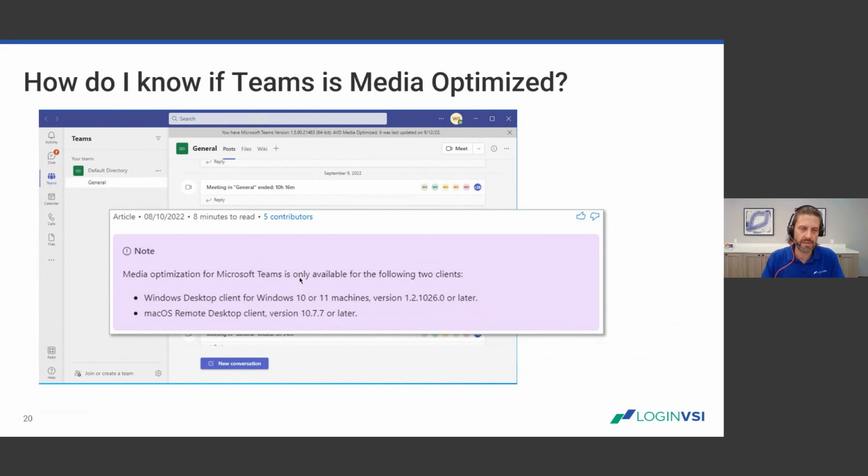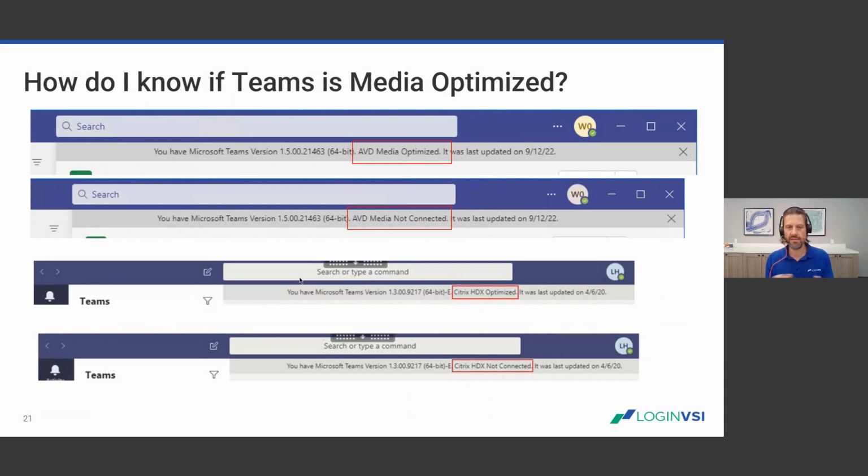Now, you can see on the Teams application behind this note from Microsoft, if you notice up towards the search bar, there's a gray bar that goes across there that says you have a certain Microsoft Teams version and whether or not it's AVD optimized. So whether you're using AVD or Citrix or VMware, typically you're going to see this in Teams, and if you pop open the version of Teams, it will not only show you the version but also whether or not it's media optimized. So very quickly you can determine, is the infrastructure I put in place going to be benefiting my end clients?